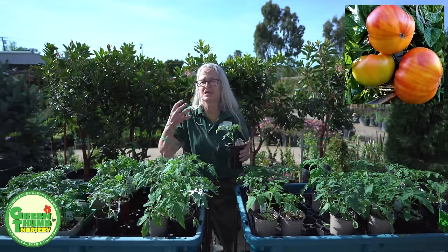Now I do notice though, on these bigger ones, they don't seem to produce as many. So the bigger your fruit, the less fruit you're going to have, because that plant has got to put a lot of energy into making that 2 pound fruit. And if you want a 2 pound fruit, you may have to thin off some of the other tomatoes, so it'll put all that energy into growing that big fruit.